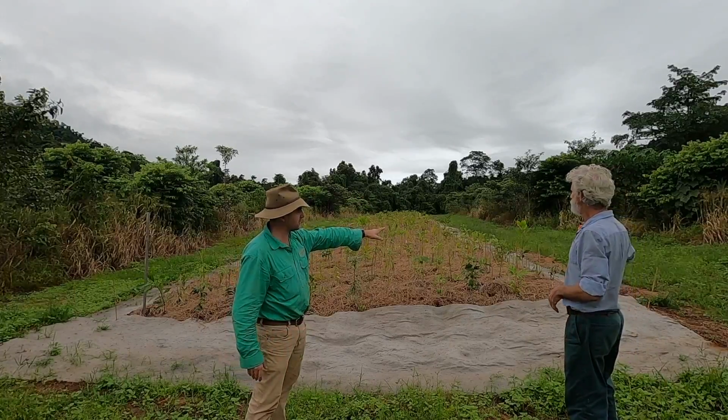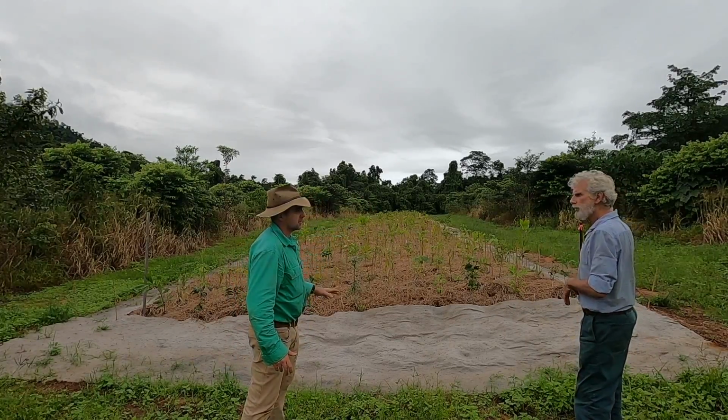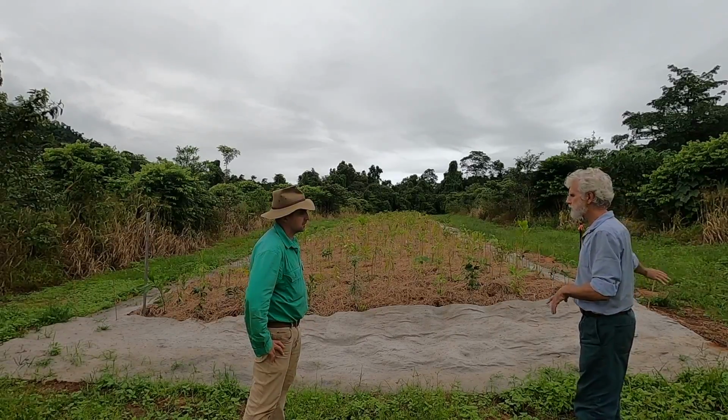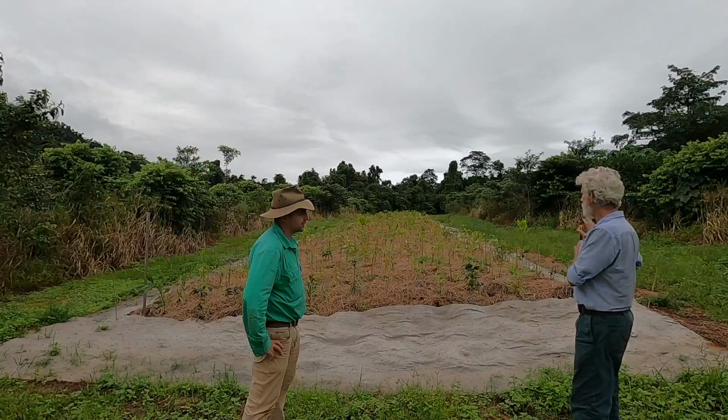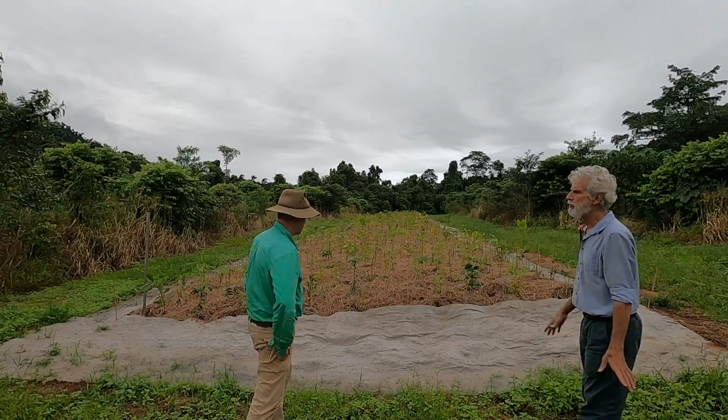I don't have to manage that area apart from slash it a couple of times. Absolutely, you might spray it at some stage if you really want, but mostly it's just slashing. Yeah. You're not planting it, you're not ripping it, you're not doing anything to it. Just slash it in between. Just a bit of mowing.